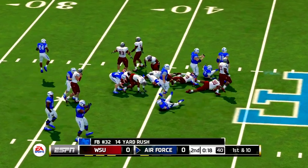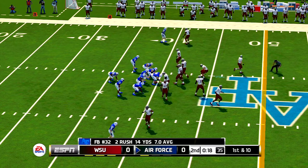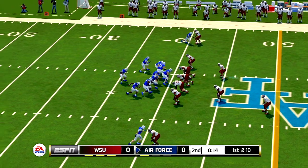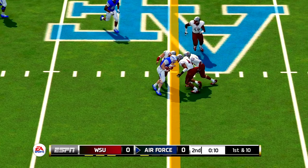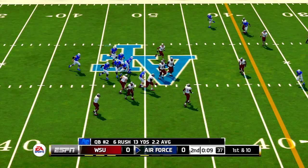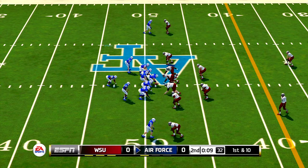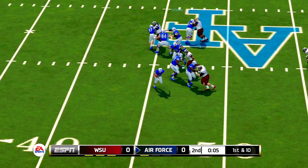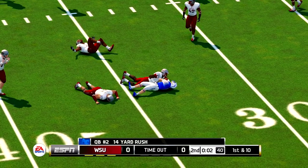He's taken down at the 40-yard line. Some surprisingly good ball-carrying skills by the big fullback. If he can do more of that, this offense will become even more potent. Scrambling around. Diving for extra yardage. He scrambled, runs with it, and he's got room. And down he goes at the 35.